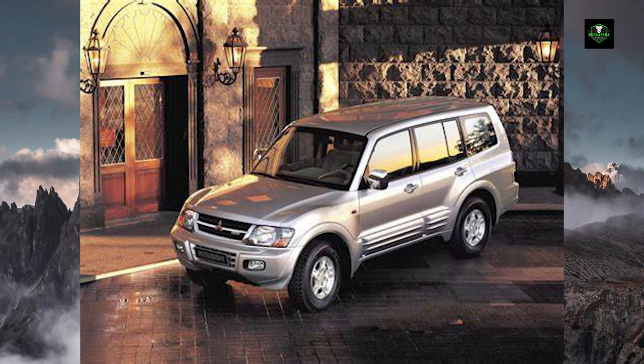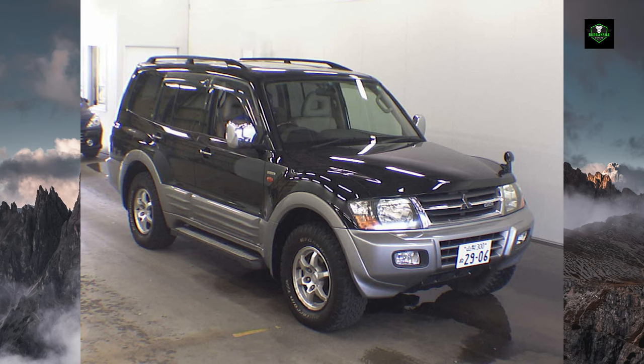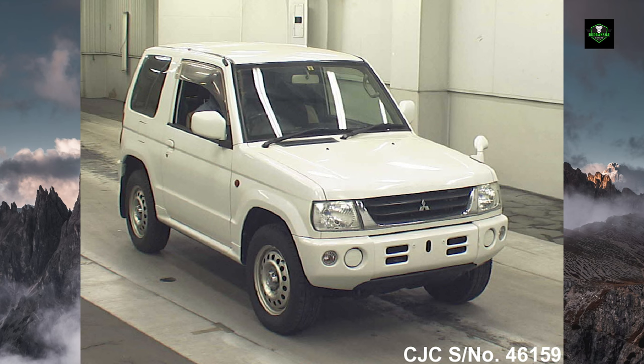The short wheelbase model was not marketed in North America, where the Montero was the only SUV in Mitsubishi's lineup with standard 4-wheel drive as opposed to all-wheel drive. The Montero was discontinued in the US market after the 2006 model year.